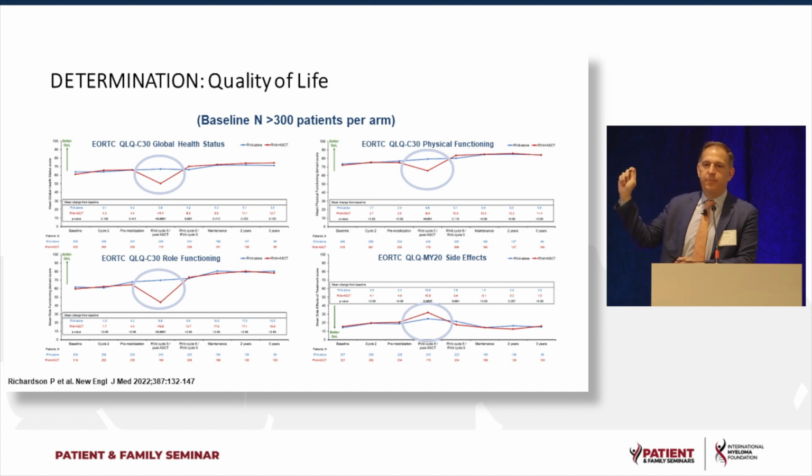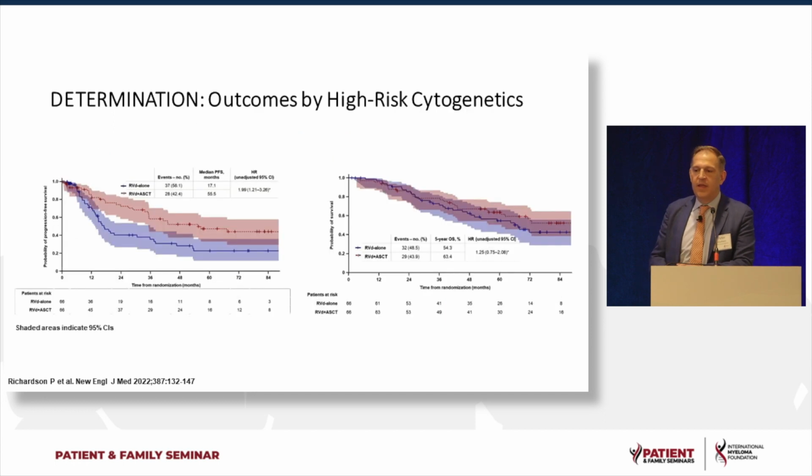So yes, transplant is very hard. I'm not going to lie to you, but people recover from transplant, and in the long term, they do just as well as those who did not get an upfront transplant. I think for those that have high-risk chromosomal features, the decision to do transplant upfront is particularly important, and we more strongly advocate for that upfront transplant in that particular circumstance.